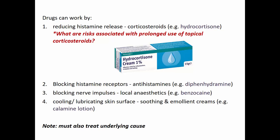Stopping using them very suddenly can sometimes cause reddening of the skin, and some corticosteroids, especially if they end up acting systemically, can suppress the immune system. So those are some of the risks with using them for a long period of time. If you're just using it for a short period of time for an acute cause, such as an infection or an allergic reaction, then those risks aren't nearly so great. So we can reduce histamine release.